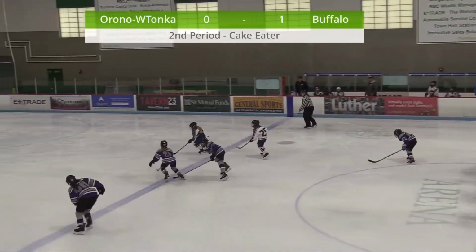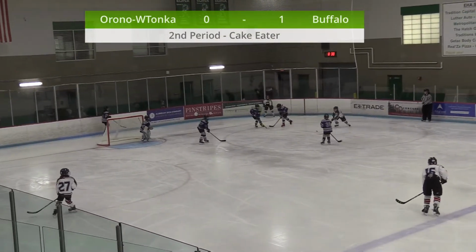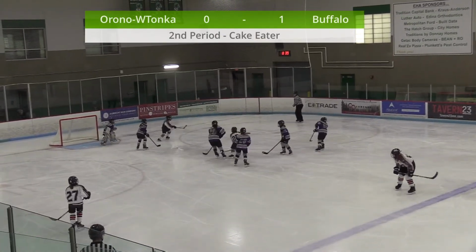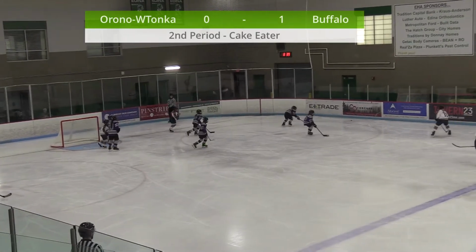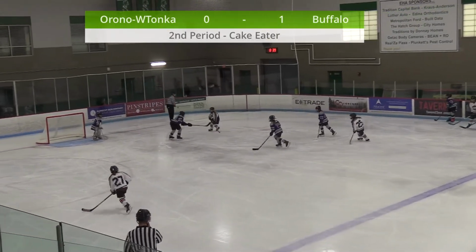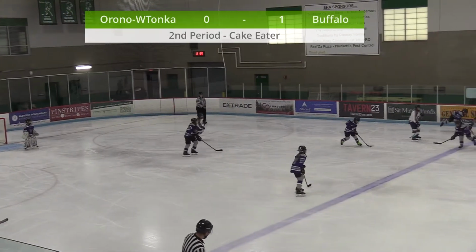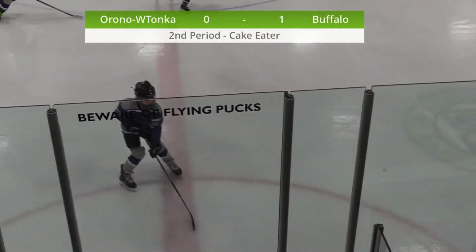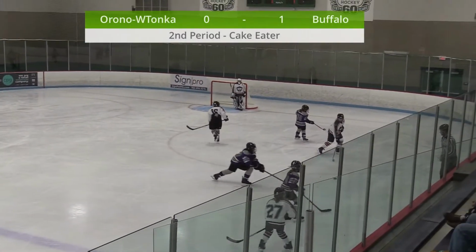Here comes a Buffalo rush through neutral, but it's nicely poked away and played up into the corner. It's a great job to disrupt that 1-on-3. There's a turnaround shot, and that was blocked. It's played up to the far side boards. As Buffalo gets it back out to neutral, they play it over to the near side. Now played deep into the Orono West Tonka zone.